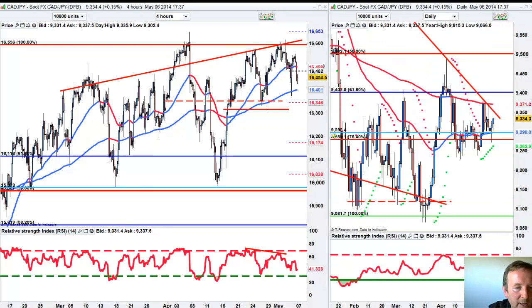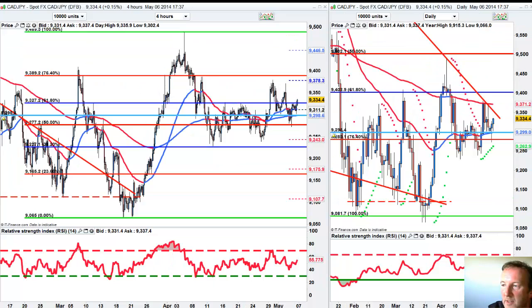I am enjoying a little bit of a run in this CAD yen at the moment, so I like the daily chart a lot. This is the 4 hour, come off the fibs. I bought it just over 93, currently 93.35, and I think back end of the week we could see anything between 93 and 95 if that works out as planned. That's probably one of my favourite markets at the moment.